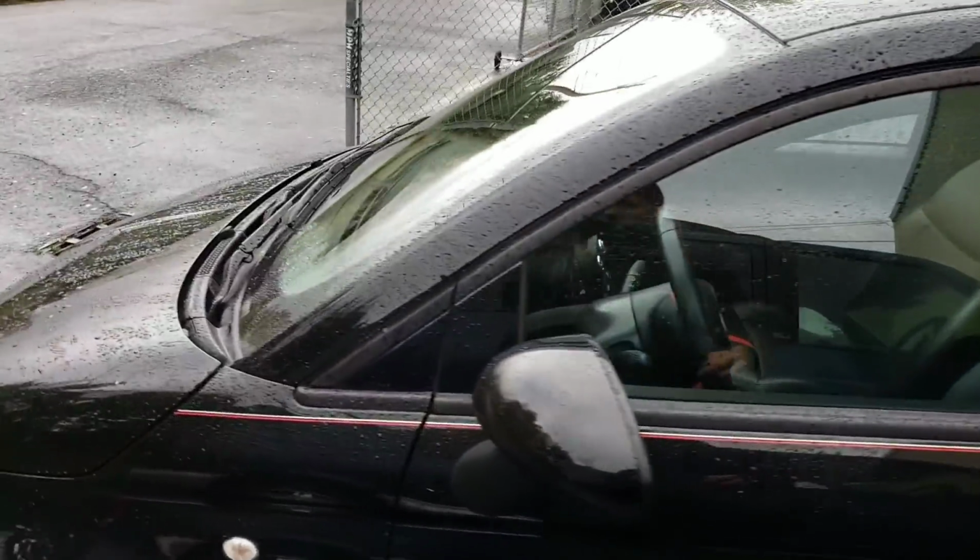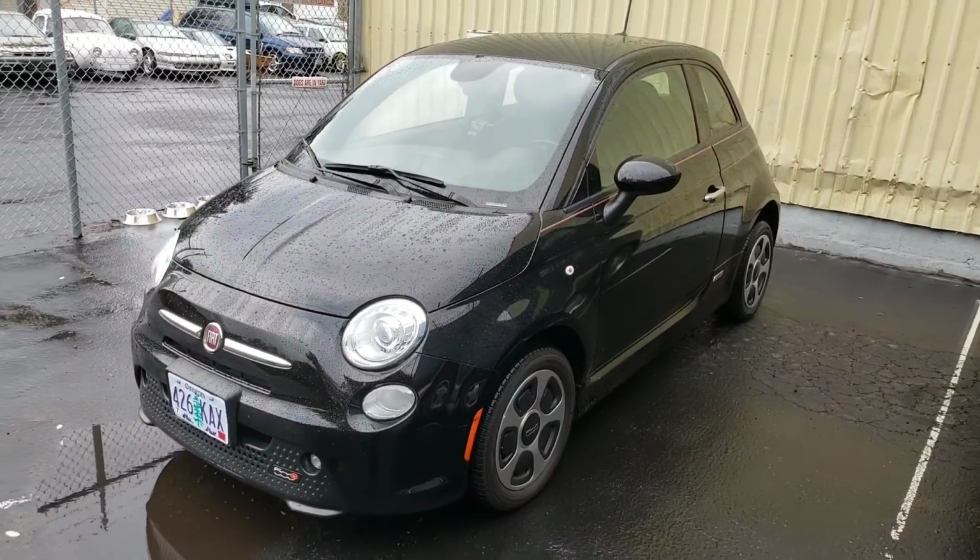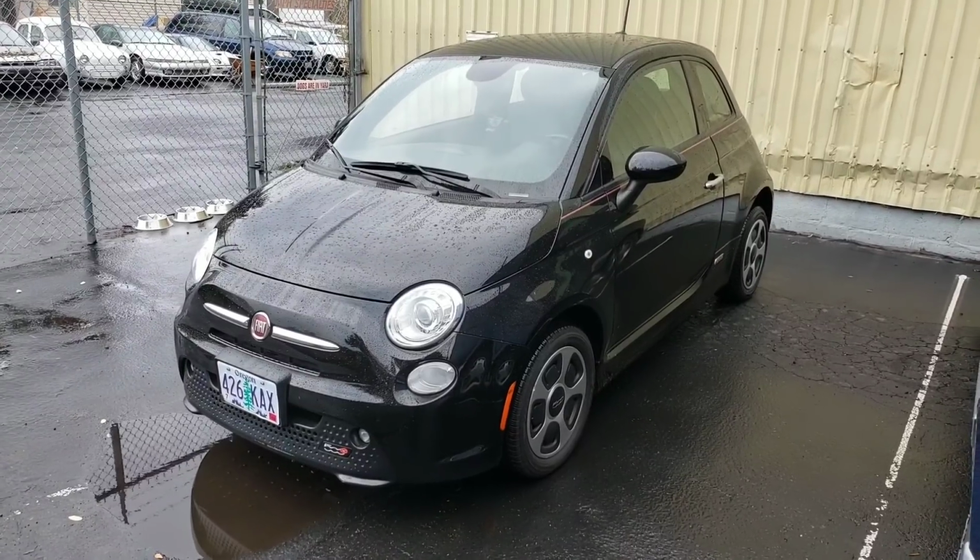So yeah, these little Fiats are something to behold. I think the world should be full of these. But that's just me.